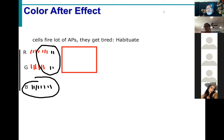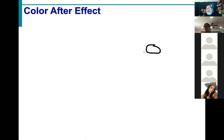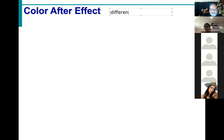Notice it's the same way here. Here, blue cells are getting super tired, so that when the blue goes away, the red and the green fire gangbusters, and that tells us that we're looking at red. So notice this is basically what we're doing: we're making the cells tired in the retina. And since it's a population effect, we get this because of the difference in the firing rate.